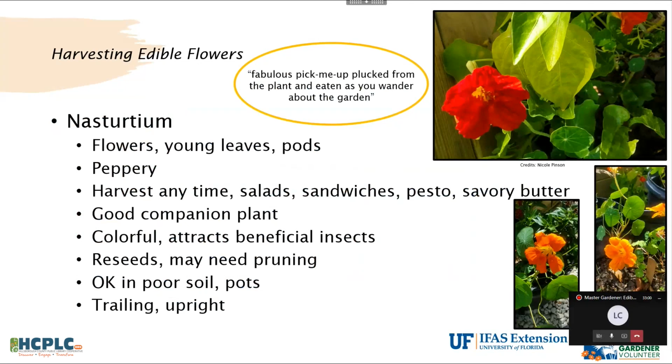So the one that many of you mentioned that you've tried is a nasturtium. These are fabulous edible flowers, and they're beautiful plants. You can eat the flowers, the leaves, or the seed pods. They do pack a punch, so they're going to taste peppery and intense. But I like the idea of adding them to sandwiches, creating savory butters. And when you have these in your garden, they will always be visited by beneficial insects, including butterflies.